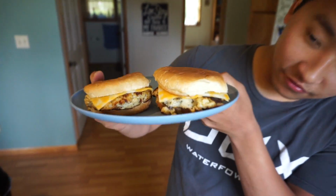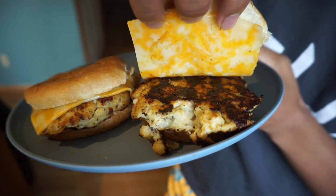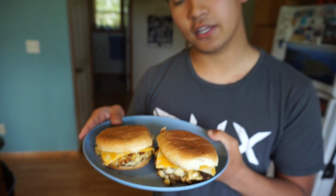Alrighty, here are the fish patties. Under the cheese, we got the fish. And they're looking pretty mint. And then we got the cheese. And then we got a toasted bun on top for John and I to munch in. And I'm going to go in for a bite.